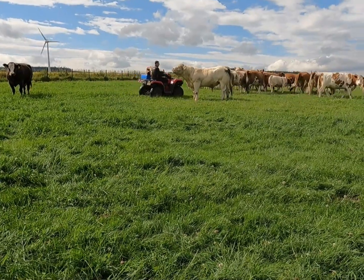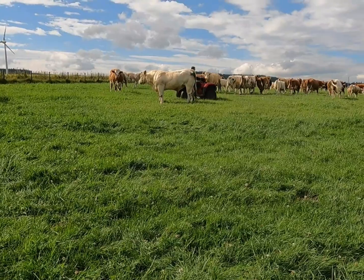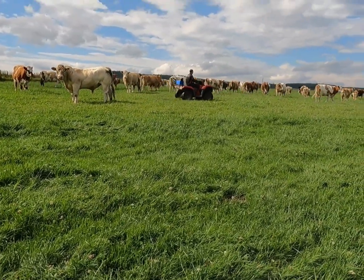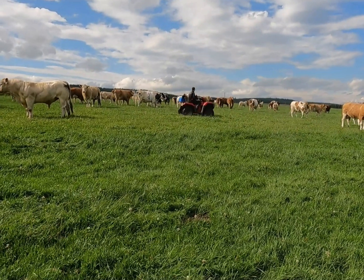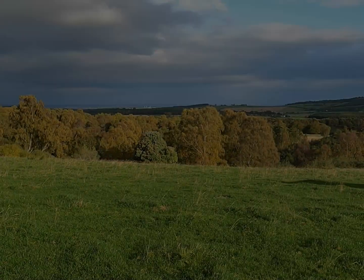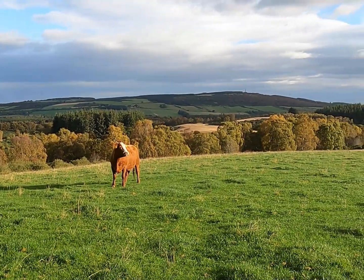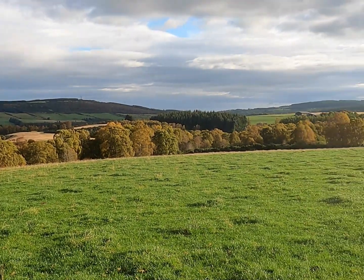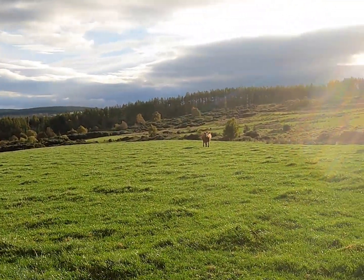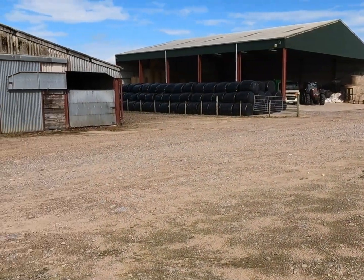The bull calves are finished at about 14 months old at about 400 kilos dead weight. The heifers are in exactly the same system, and they're finished at a similar sort of age, with 14.5 months for them on average, and about 315 kilos dead weight. We are farm assured through QMS and have been for a long time.